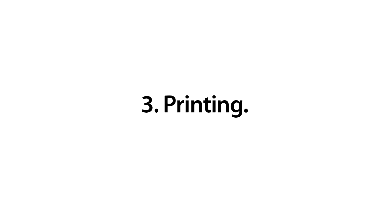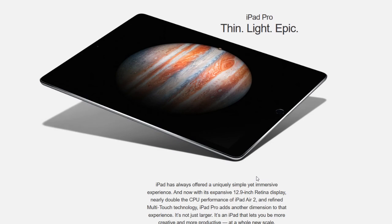And a lot of people come in here and say, hey, can you help me configure this printing thing up? And it's not easy. It's not rocket science. You don't need an engineering degree to do it, but it's just not as simple as it should be.